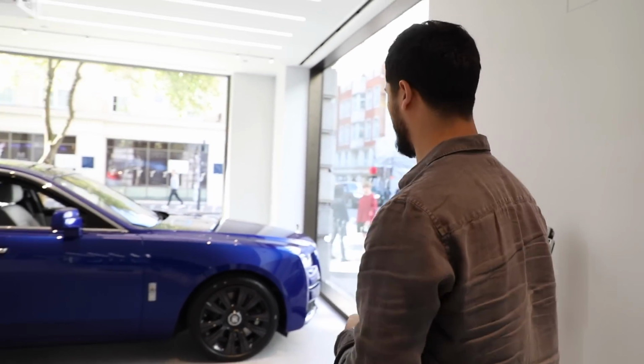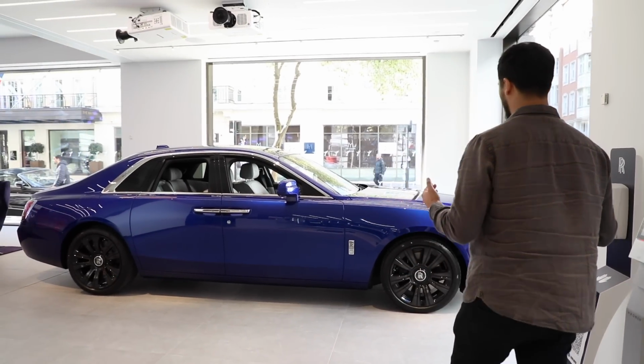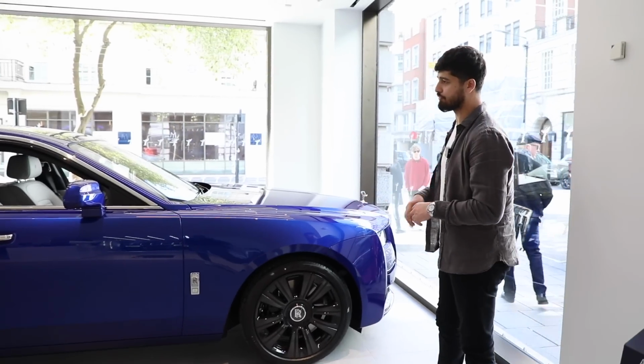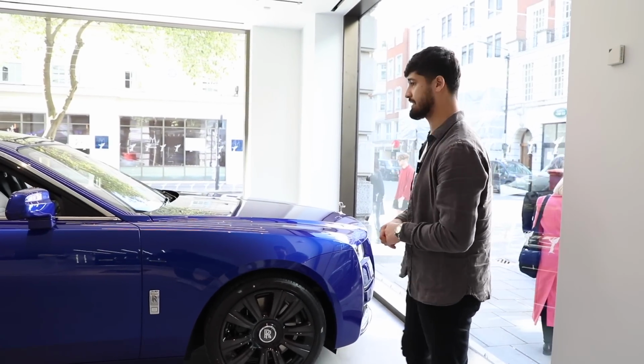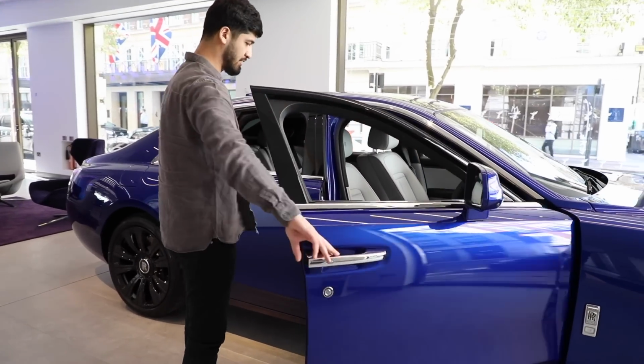Now, this one's finished in a blue. I would never order a Rolls-Royce in this blue because I think it just looks a bit sporty, and maybe if I did, I would probably go for silver wheels to make it look a little bit more classy. Anyway, let's have a look at the inside of this car.